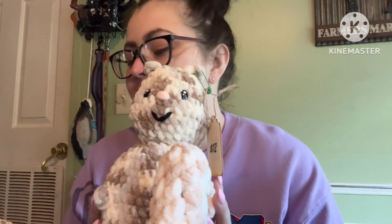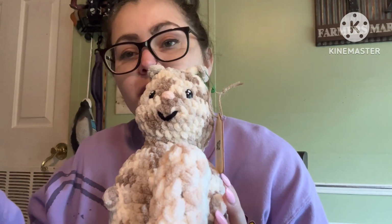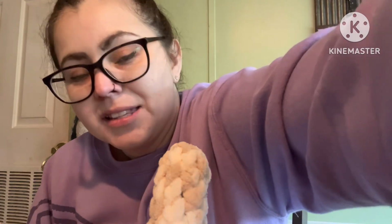Here was my first version of a cat that turned into a hamster. I don't know why it turned out the way it did. I don't even remember the pattern that I was trying to do. I think it was supposed to be like this, but it just turned terribly, so I just turned him into a hamster. He's super cute. I've got him for 12 because I just want him gone.